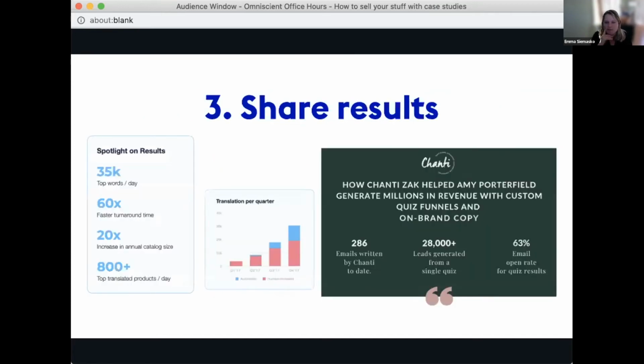All right, so the third tip here is to share the results. It's often the business results that are going to help a decision maker get internal buy-in to say yes to your tool. And also have them convinced that they are going to get results beyond, oh, it was just easy to use, or we like how it looked, or the user experience was nice, which those things are great and they're super important, but they're kind of wiggly things, right?